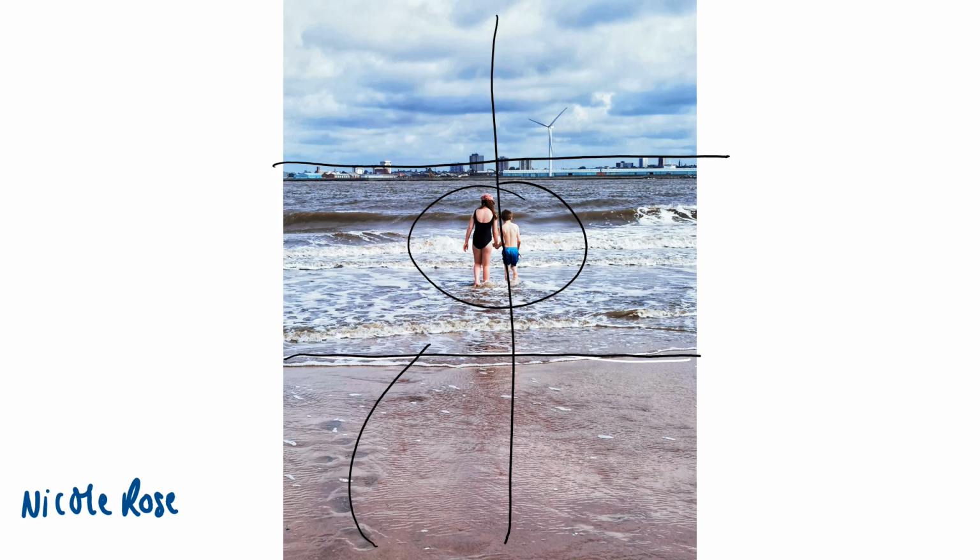So many lovely things working about this, and I'm sure, Nicole, if you're anything like me, you don't spot all of that at the time. You just spot a good image and you take it, and then you can perhaps work out afterwards why it's worked so well. But you were really right with your instincts on this, that this image does work well, and is one of my favourites.